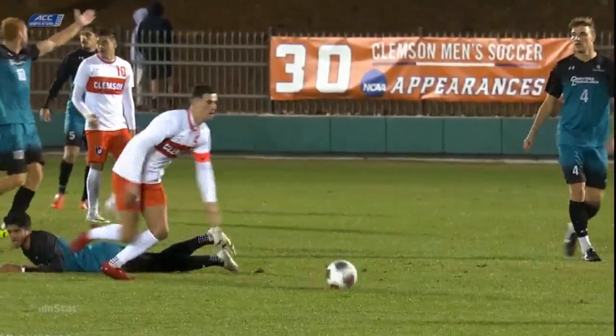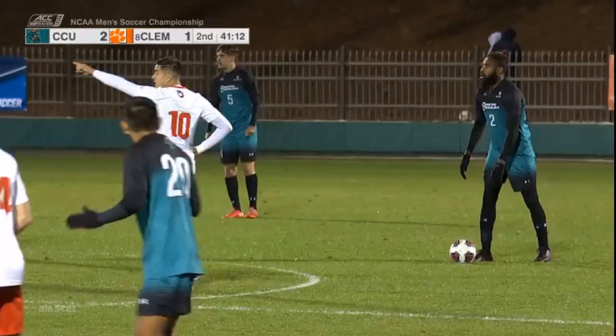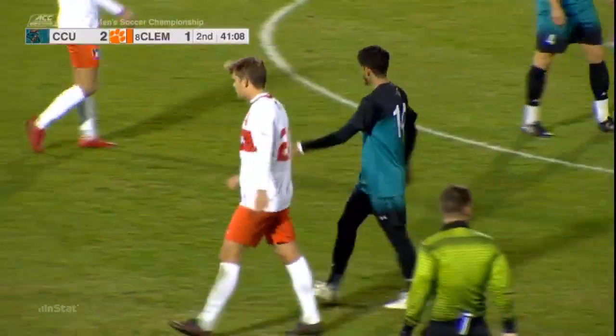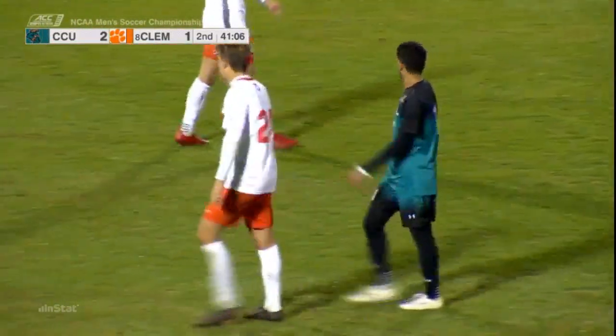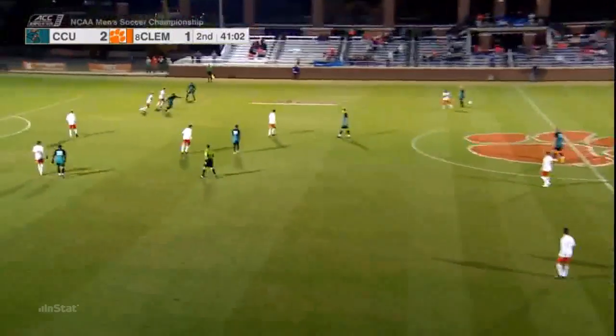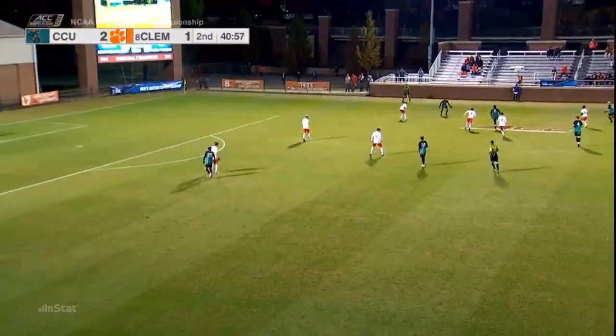You can tell that things have come out already here in this second half. A little bit of emotion. Coastal Carolina with a 2-1 lead. Trying to get Clemson flustered a little bit here. Yeah, we had a very exciting first half, and now we've got a little bit of testiness, and you can tell the aggressiveness has picked up.